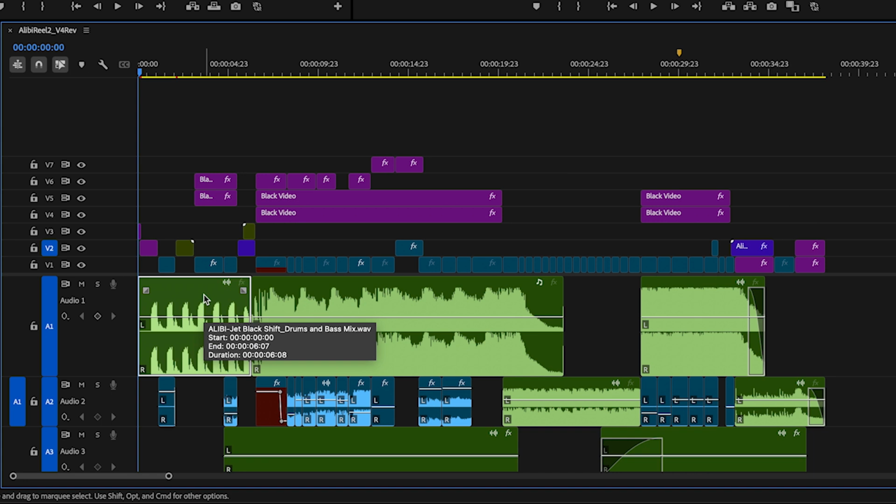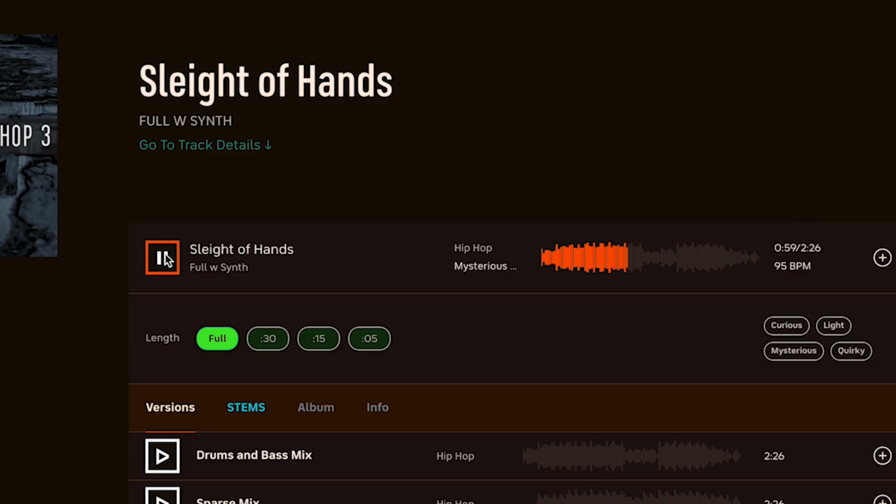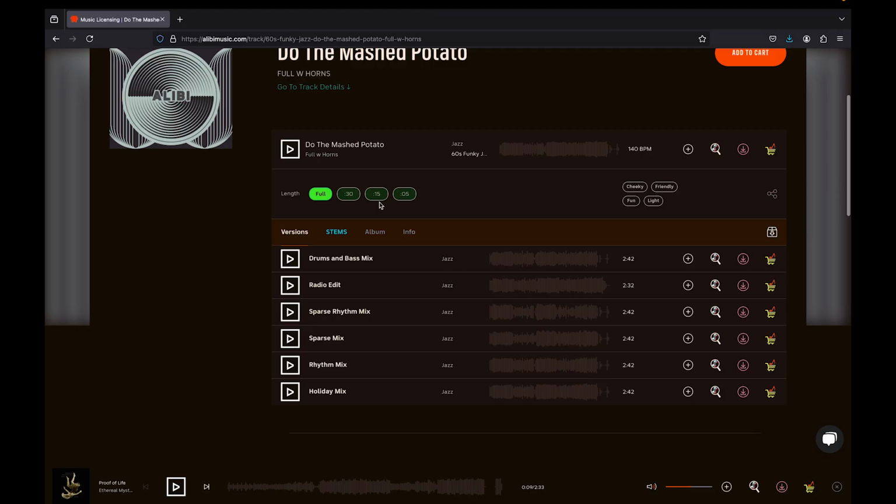I find the alt mixes particularly helpful because I can edit them together in order to make the music build exactly where I want it to in my cut. Alt mixes may also be better suited for whatever you're underscoring in the first place rather than the full mix. For example, the rhythm mix of a track might compete less with dialogue, but maintain the pace and flow that's working for you. On top of all that, each type of mix has a 30, 15, and 5-second cut down.